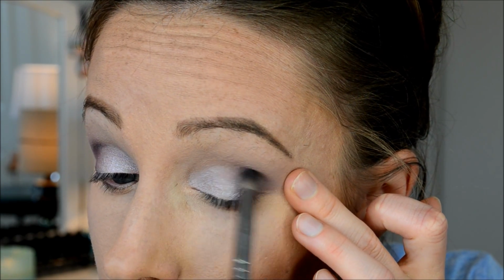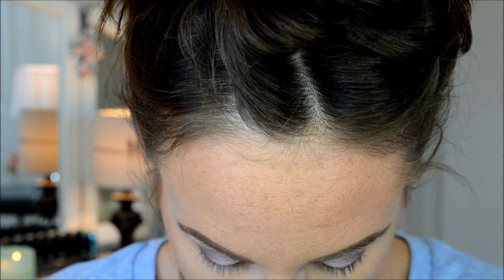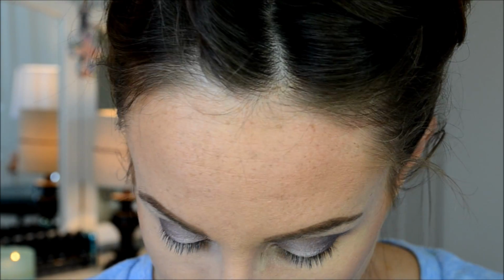For real. Now I'm going to throw a little color on my brow bone. We're going to go with a little bit of Shroom. Right up here. Let's highlight those stray hairs I need to pluck. And now I'm going to put on some black eyeliner and some mascara, and I'll be back to smoke out my bottom lash line and fix the rest of my face.